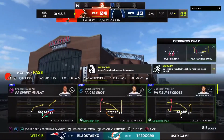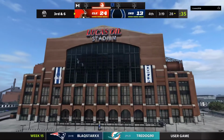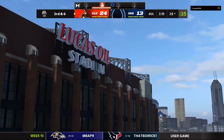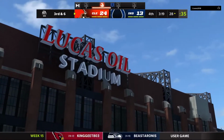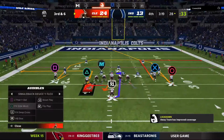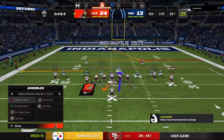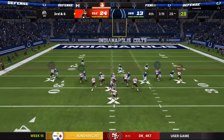And that'll fall incomplete. He was hit just as he let that go. And now it's third down. Something we haven't really seen much of from him, an incomplete pass. Yeah, last week he finished at 70%. This week he's up over 80%. I don't know how you slow him down. Pass rush is usually the best way because a quarterback on his back usually can't complete a pass.